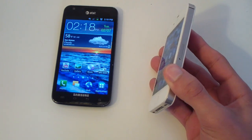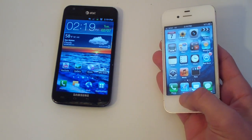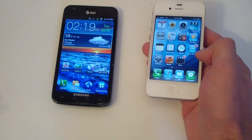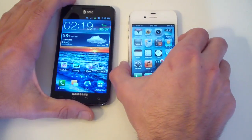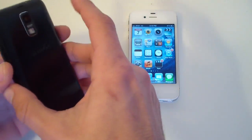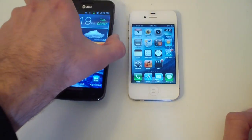So the iPhone 4S, you can get it at AT&T, Verizon, or Sprint. Global phone with CDMA and GSM. With the Galaxy S2 Skyrocket, it's GSM only. So like I said, same 8 megapixels on both phones.